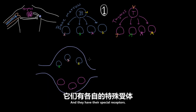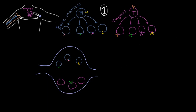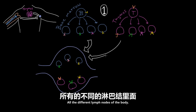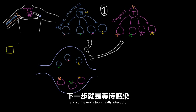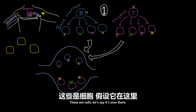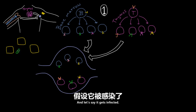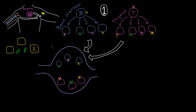And they have their special receptors. Each one is specific to something else. So these guys have migrated here to all the different lymph nodes of the body. And now these guys are ready, and so the next step is really infection. So let's look at a tissue in your body with some cells. These are cells. Let's say it's over there, so it's not too far from that lymph node there. And let's say it gets infected. So here are some bacteria which are causing damage.